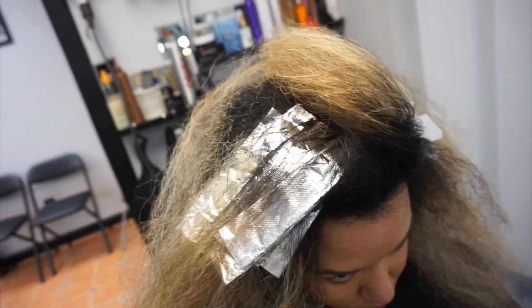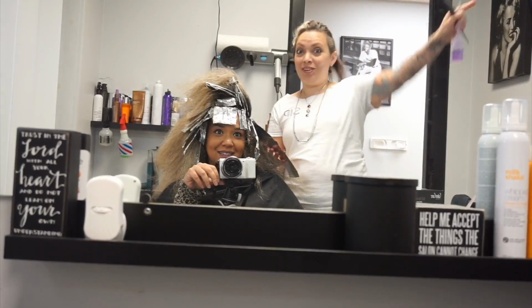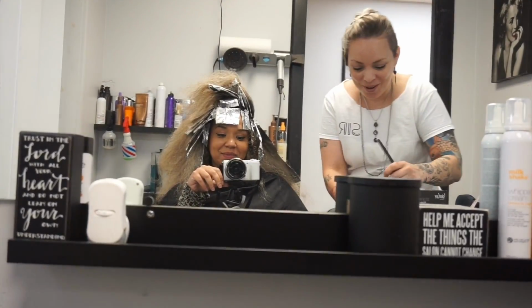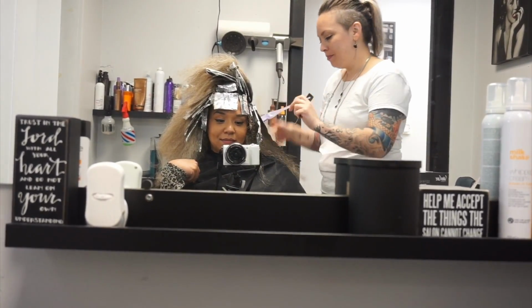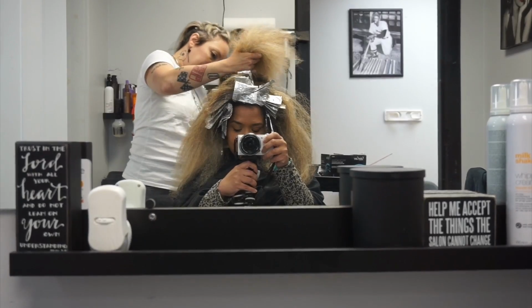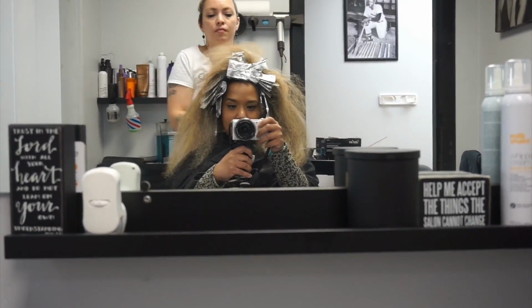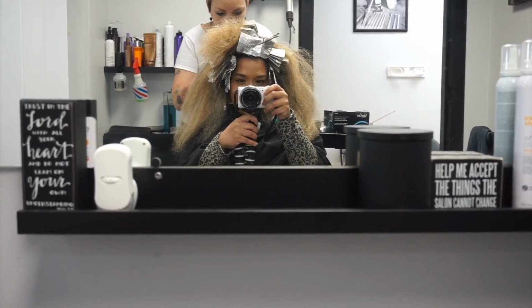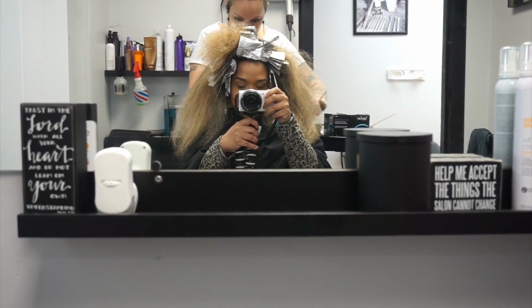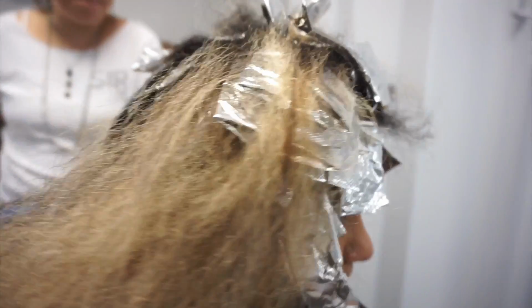So I am doing a partial, which means my entire head isn't being highlighted, and I have a lot of hair, so it actually looks like I'm doing a full head of highlights, but I'm not. A lot of the back is going to be skipped over because it is already extremely light back there. In fact, when I lift it up in a ponytail, I even have some white pieces, and I figured I would just save my curl pattern because the back is already bright enough. Here, and I'll let you sit for a little bit.